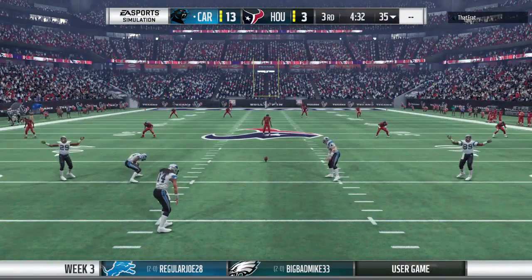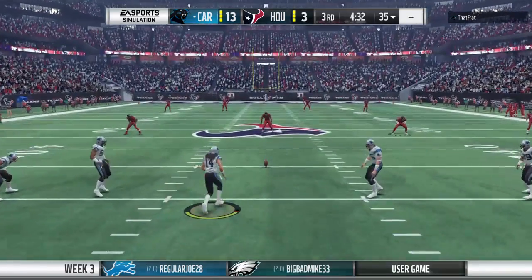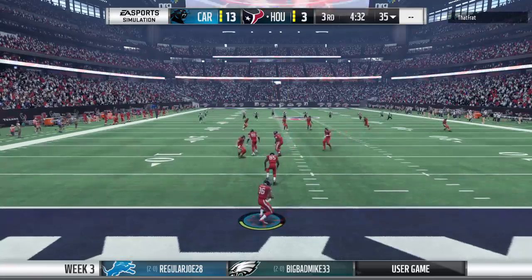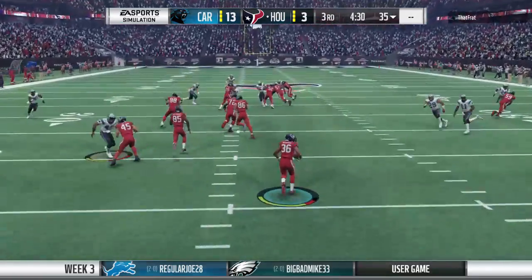So put another 3 on the board, and all things considered, a good opening drive here to begin the 3rd quarter. It sure was. I think as a head coach, you're happy to come out and put a little drive together, take the 3 points, and build on your lead.